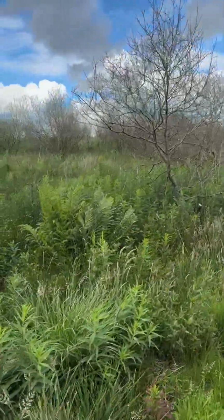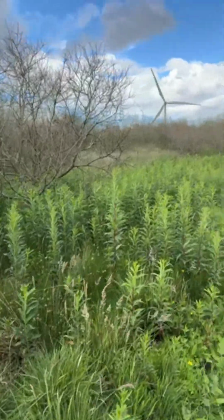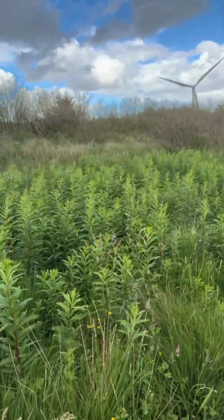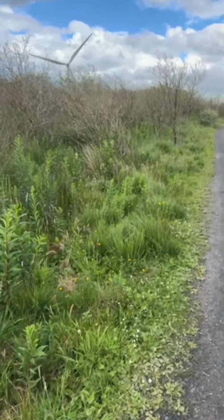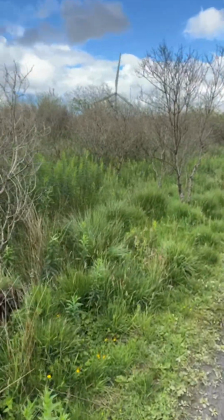I suppose with all the vegetation being left untouched, it's probably great for insect life. You know, invertebrates of various kinds will probably thrive in here. And in amongst all of that lot, you'll have voles, shrews, adders. Adders eating the voles and the shrews.